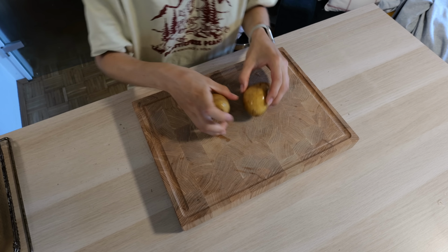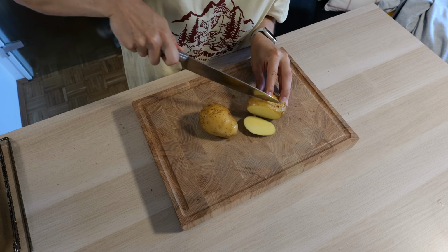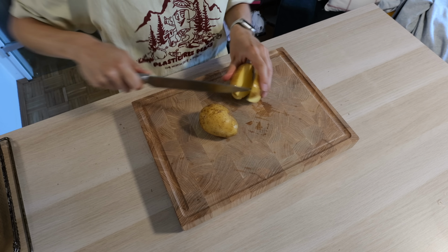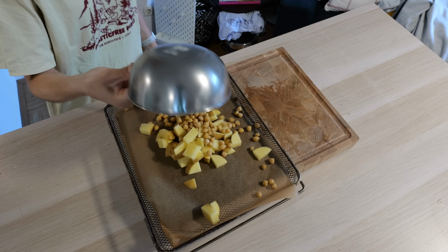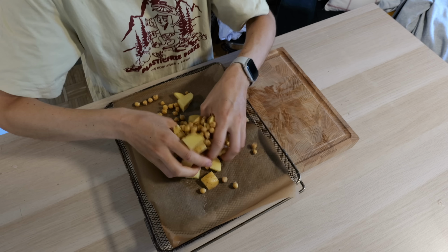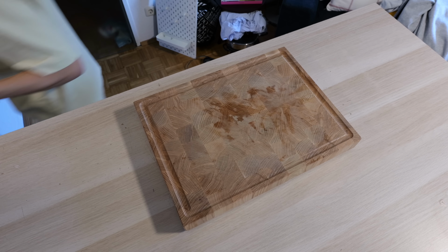Back home, I had a very specific vision for dinner. I wanted to recreate a salad I had while I was in Switzerland in July. And to start, I cut some potatoes into big pieces and got those on a baking tray with some chickpeas that I had in the fridge, a bit of cumin, salt, and olive oil. This tray went in the oven for about 25 minutes or until the potatoes were super crispy.